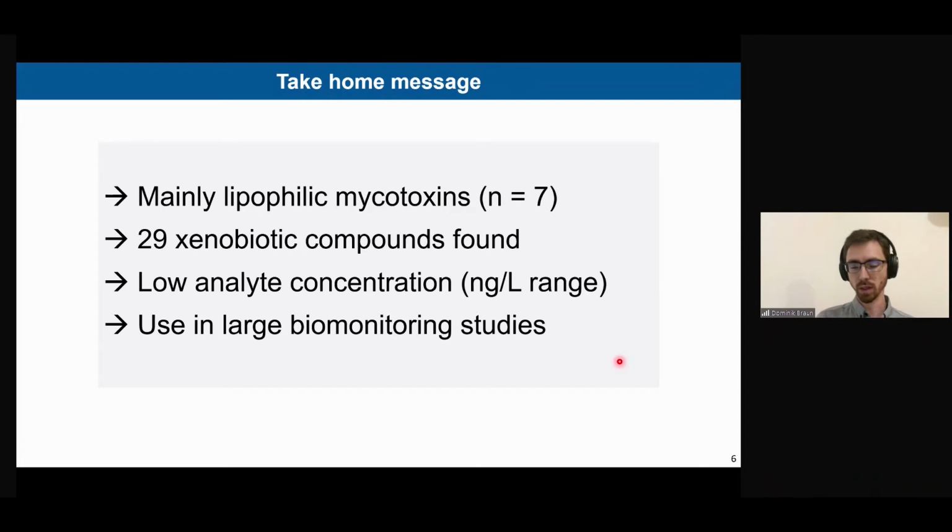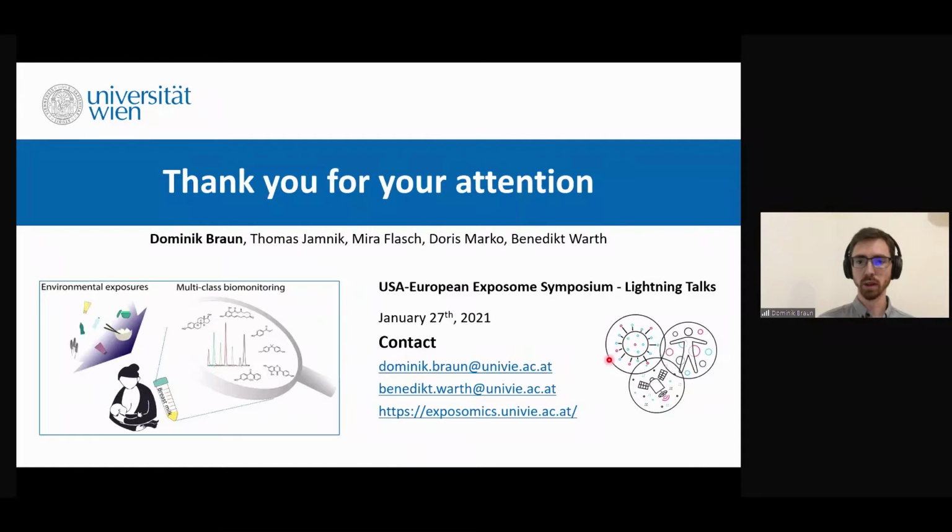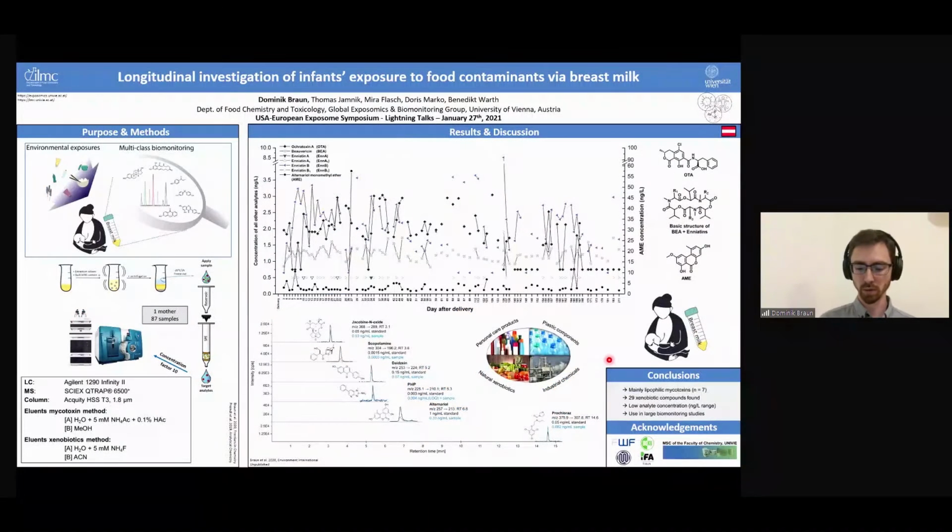We want to use these 2 methods we established to go into larger biomonitoring studies. Obviously, this was just one mother, so we want to use it in large screening studies. And with this, I really want to thank all my cooperation partners. And if you have any questions, I put everything together in one slide here. So please ask.